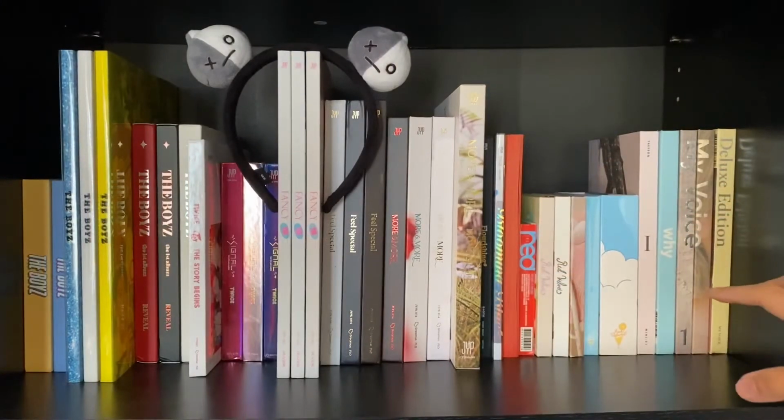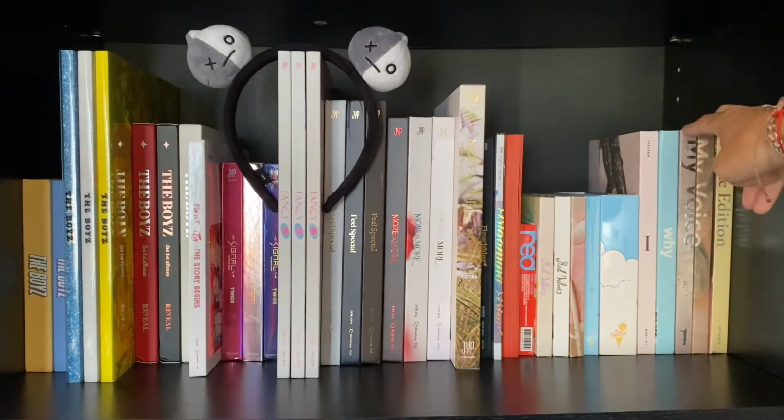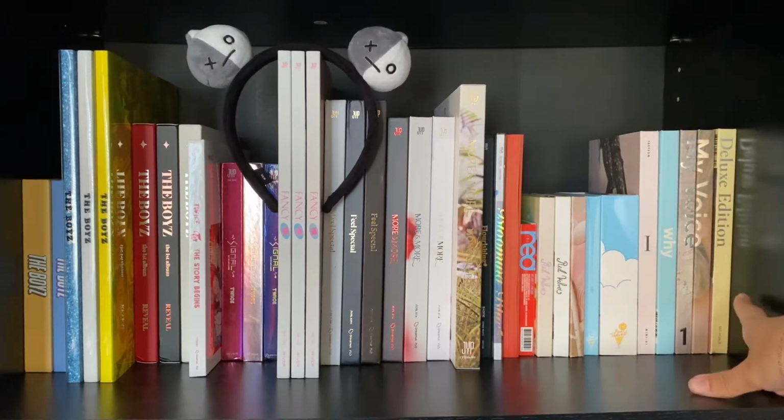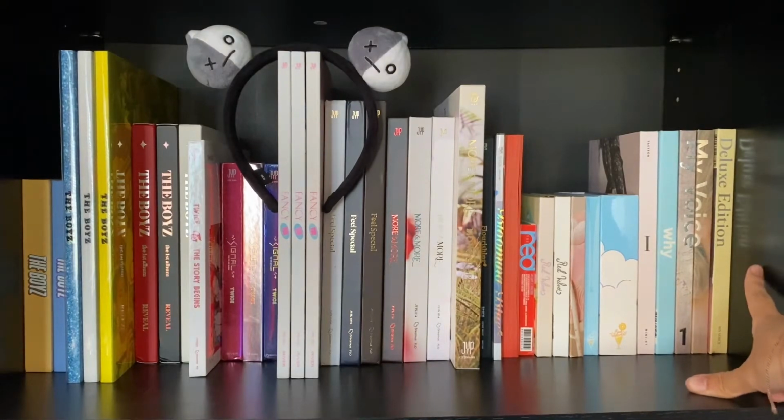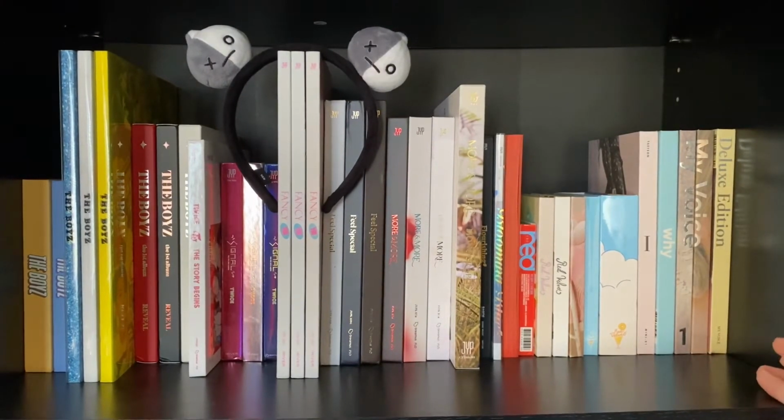And then I have Taeyeon. So I have I, Y, and then both versions of My Voice, and then one of the deluxe edition ones. I didn't want to get both versions for this because they both have the same photo book. The only thing different is the cover. So I kind of just did a random pre-order when it was on pre-order a million years ago, and whatever version they sent me I was okay with.